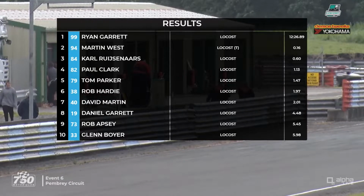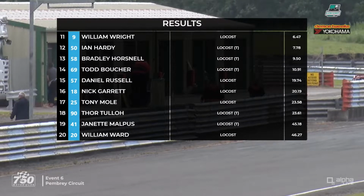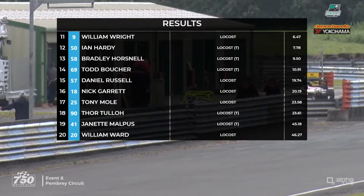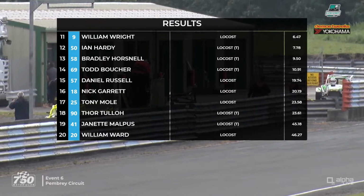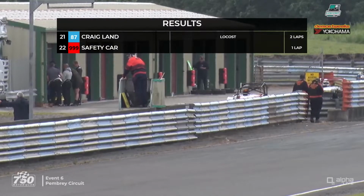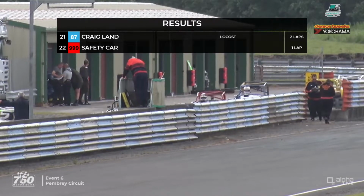Rob Upsey, number 73, was 9th, and Glenn Boyer, 10th in number 33. William Wright in number 9 was 11th, ahead of Ian Hardy. Brad Horsnell, number 58, took 13th position. Todd Boucher, 69, was 14th, and 15th was number 57, Daniel Ward. Then it was Nick Garrett, Tony Mole, Thor Tuller, Jeanette Malpas, and William Ward, Bill Ward. And Craig Land, non-finisher. And the safety car made an appearance again as well.